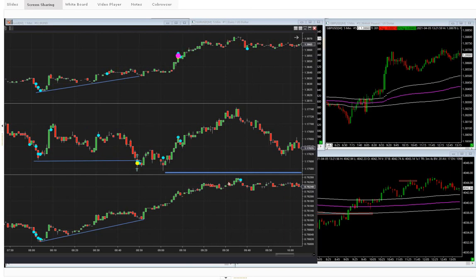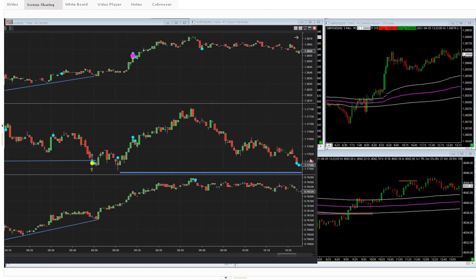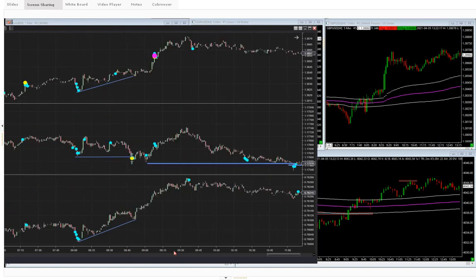The euro carries on up, the pound carries on up, the Australian dollar carries on up to the top edges. And then obviously the euro goes all the way back down to the bottom edges again. Runs the stops. Now remember, in the background, there's no selling on the Australian dollar. And there's really no selling on the pound either.